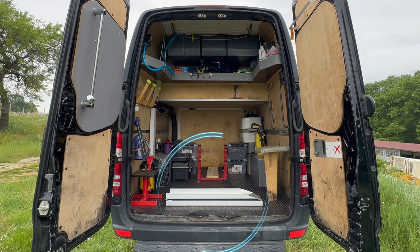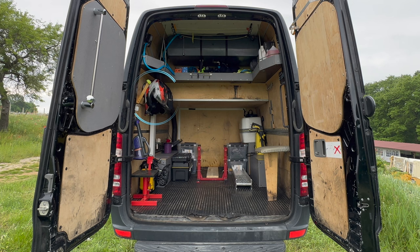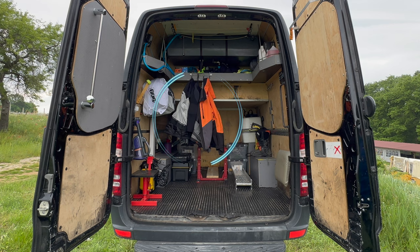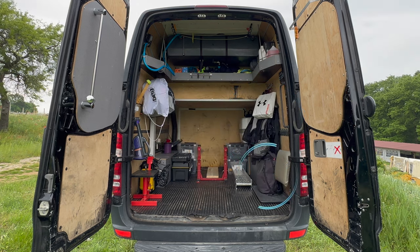Getting the bike in, I of course have to have this aluminium ramp with me. I carry a couple of helmets in these helmet mounts. And of course I carry a lot of my riding gear with me, and sometimes they're wet and dirty and muddy, so I don't want to hang them in the living area. So this is a nice place for them to just dry up.